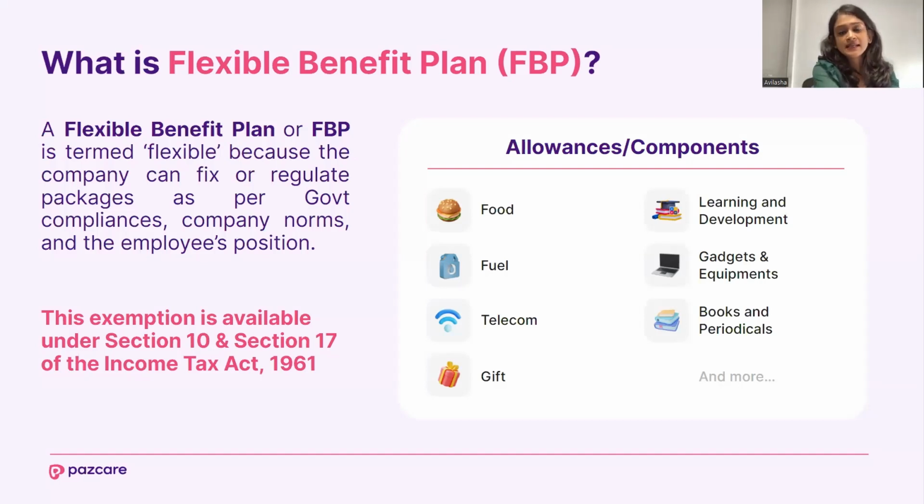Now, let's dig a little deeper into what flexi benefit is. As per the government, there are about 10 components on which you are exempted from paying taxes. These components are part of your CTC, and they are food, fuel, telecom, gifts, learning and development, gadgets and equipment, books and periodicals, health and wellness, travel and LTA, and uniforms. All of these exemptions are available under Section 10 and Section 17 of the Income Tax Act. These are flexible because, as per the company's policies, the limits are flexible in setting the upper limits of the components.